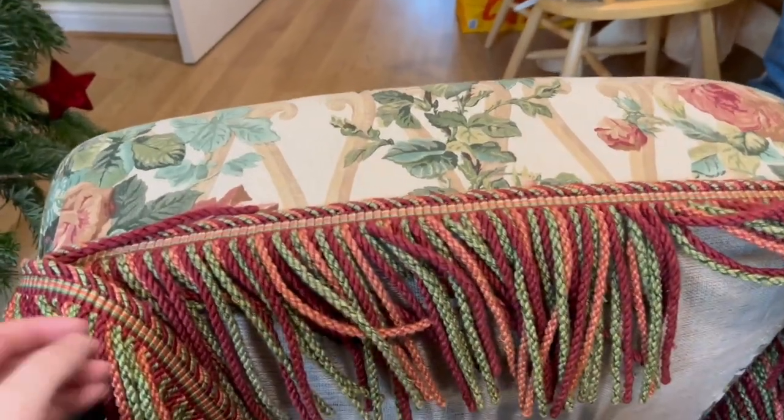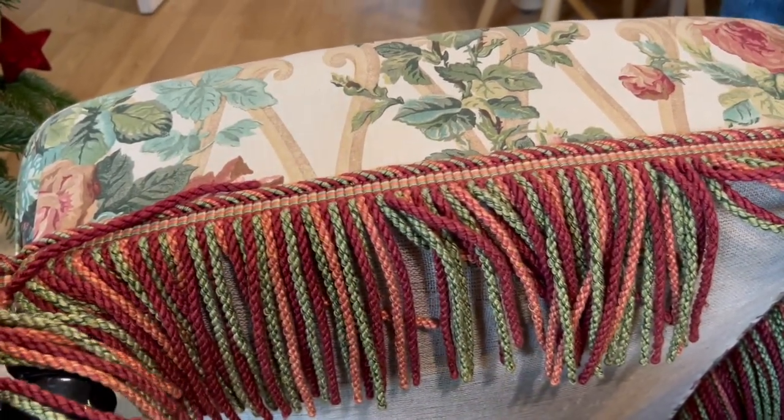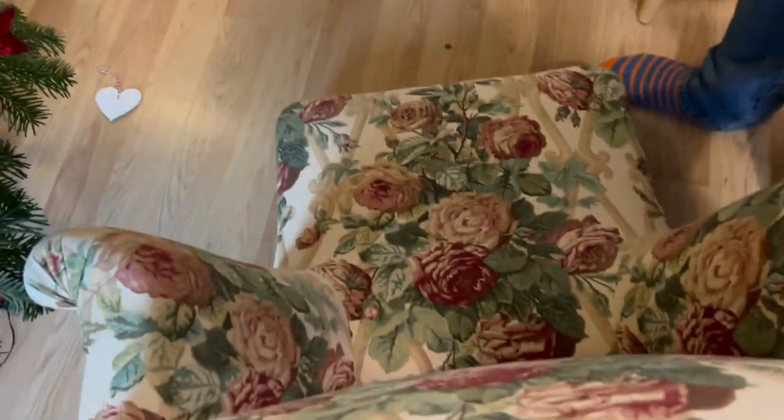So let me just show you. It's got this trim on it, so we're just taking this trim off. That's what we're doing at the moment, and then we'll show you what it looks like. It's going to go there, which is where our Christmas tree lives at the moment, so it's going to have to live somewhere else for now. But it's quite cute, you can see.